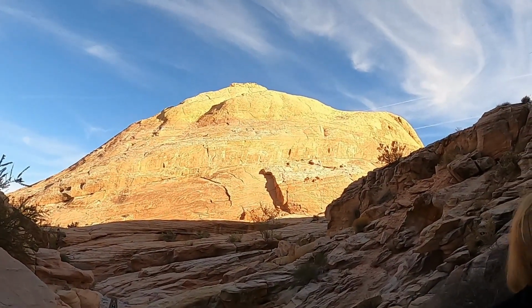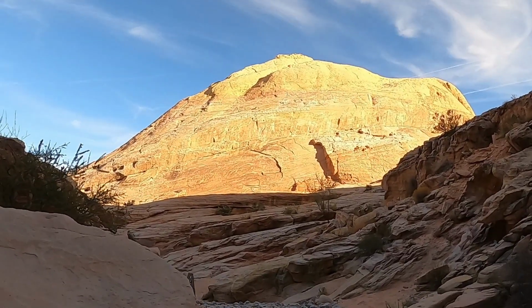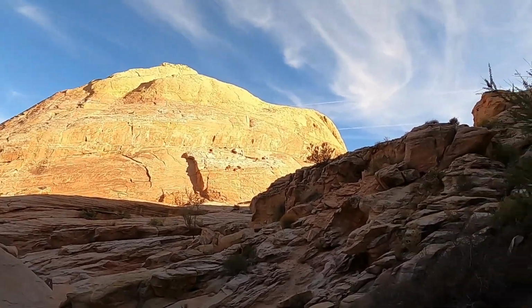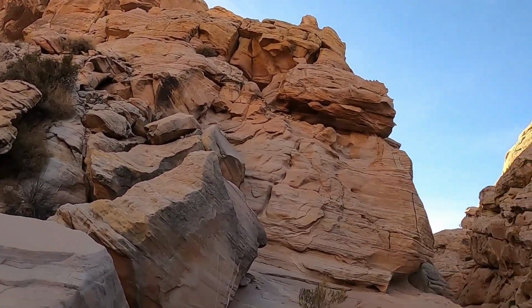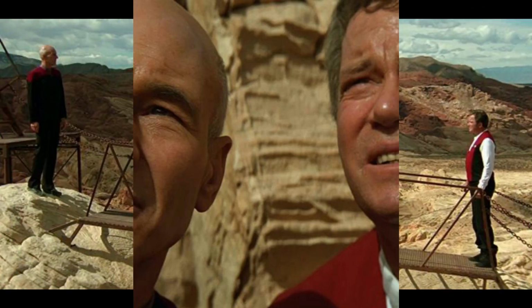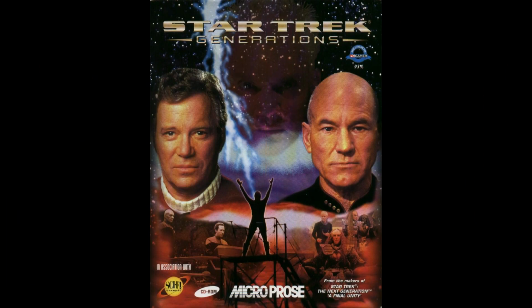So Spock or Kirk? Kirk. Kirk fell off of this rock in Generations and died. Wow. They died back then. Oh, later on. Oh, they did? Star Trek Generations was a 1994 film. Generations was conceived as a handoff from the original Star Trek cast to the Next Generation cast.